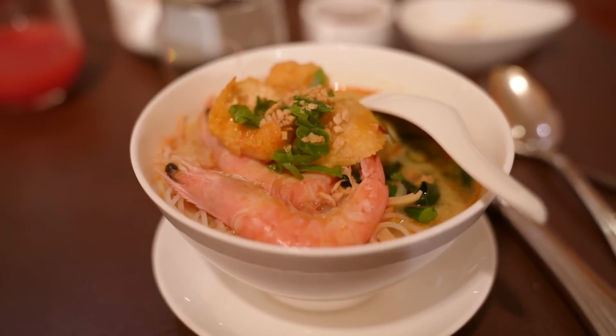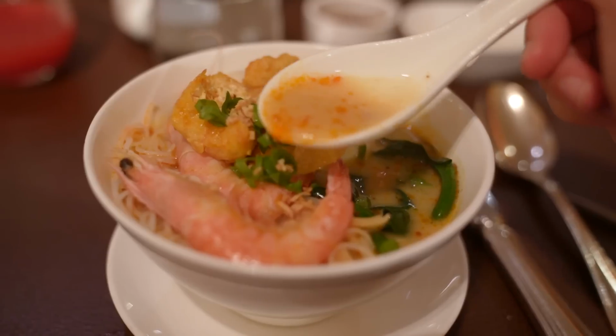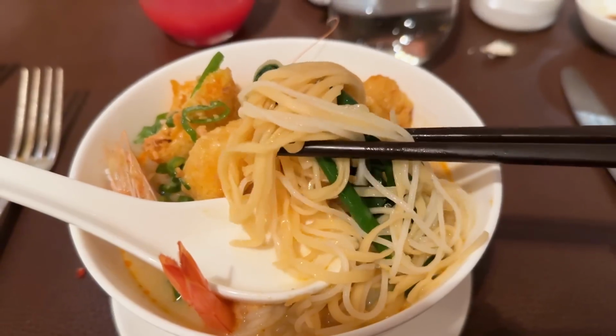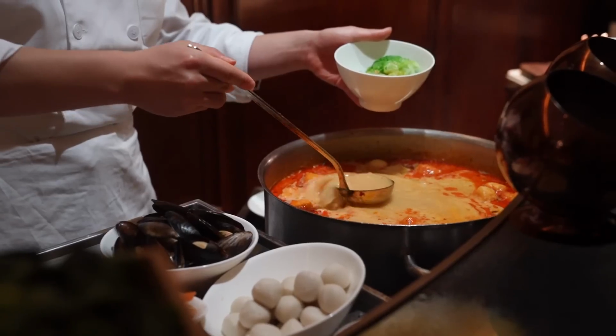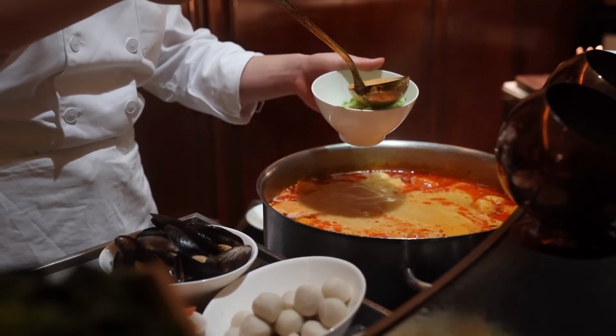Okay, they have laksa, and with this laksa they have prawns, they've got tofu puff, spring onions, some veggies, and also fish balls. Let's try the broth first. The noodles is the vermicelli and also an egg noodle. There's a bit of a kick to the broth. I just wish it was creamier.